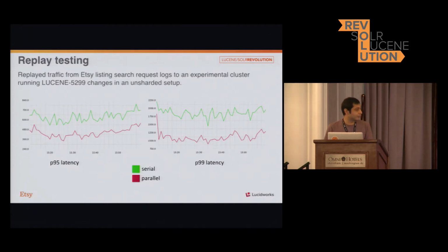So when we ran that, we saw that the parallel search strategy gave some very big wins compared to the serial search strategy. You can see that the 99th percentile latency is pretty much halved, and the 95th percentile latency was easily better by a few hundred milliseconds. The median also looked really good, although it's not shown here.